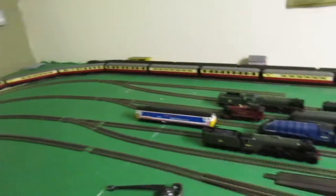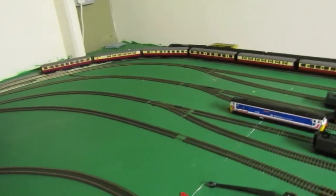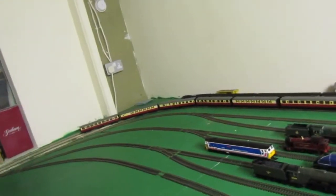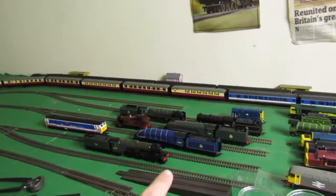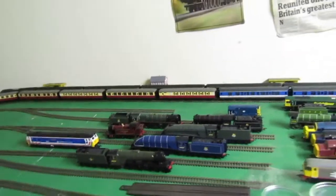Now onto the exciting bit. These 2 sets both include A4s. A4s are a particular favourite locomotive of mine. Some people don't like them, some people do, but in my opinion they are one of the most magnificent steam locomotives ever to be built. As you can see over there I have 2, Wild Swan and Kingfisher. I have a Mallard, that's a Bachmann one. She's a very nice model, but I do prefer Hornbys.